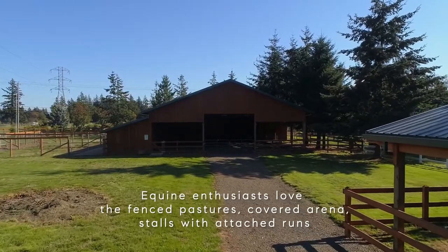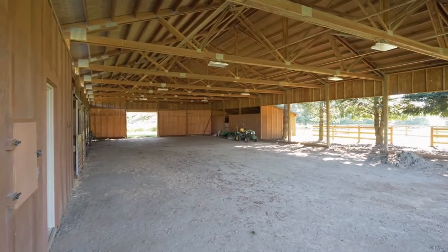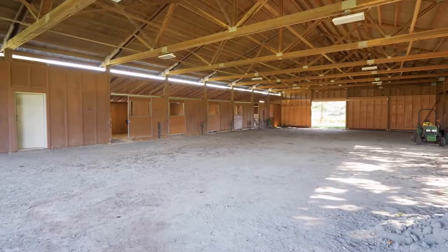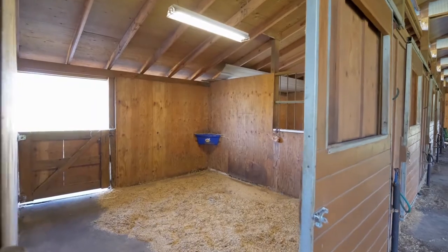Plenty for the animal enthusiasts and especially the equestrians to enjoy with a 60 by 70 foot covered riding arena. All new LED lights throughout, and enclosed for year-round use with 6 stalls and attached runs.